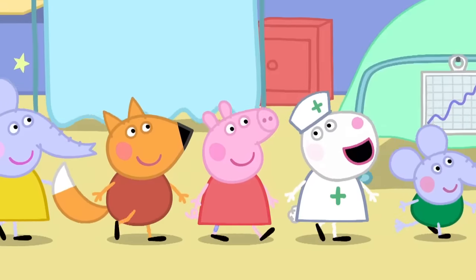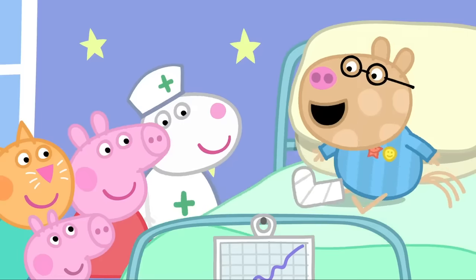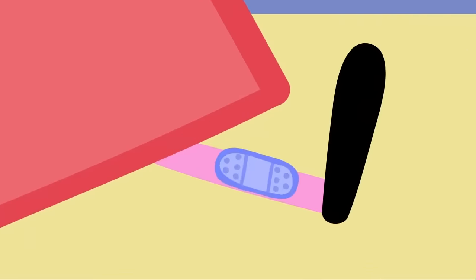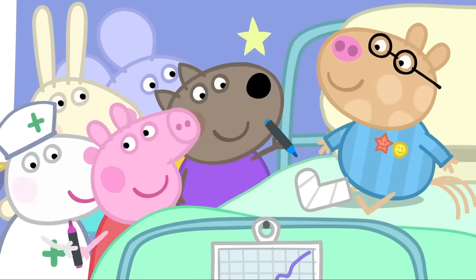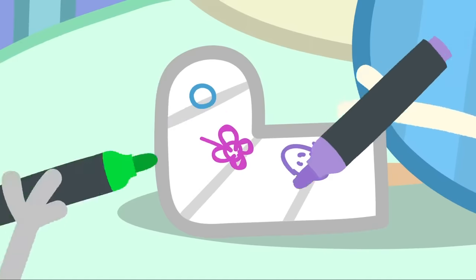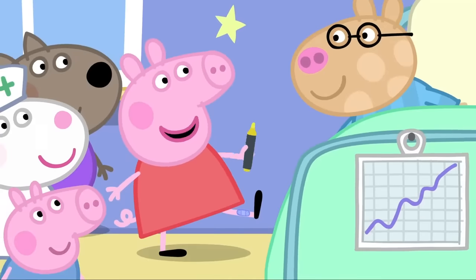Pedro will be asleep. Sick people do a lot of sleeping. Hello, everyone. Hello, Pedro. Why aren't you asleep? You don't look sick. I broke my leg and they put it in this plaster cast. Wow. The plaster cast helps Pedro's leg get better. I grazed my knee and I got a plaster too. Wow. Do you want to draw on my plaster cast? Yes, please. The children are all doing drawings on Pedro's plaster cast. I'm drawing a football. I've drawn some flowers. Mr. Potato. A carrot. And I've drawn a muddy puddle. Wow! Thanks, everyone.